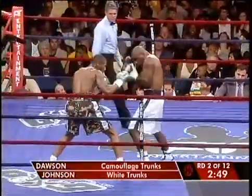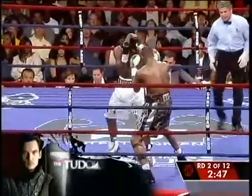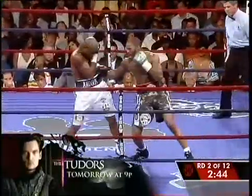Good instructions from Chad Dawson's trainer, former light heavyweight champ Eddie Mustafa Muhammad. This is the second fight Eddie Mustafa Muhammad has worked with Chad Dawson. Floyd Mayweather Jr. was with him before. Eddie, a very fine trainer.